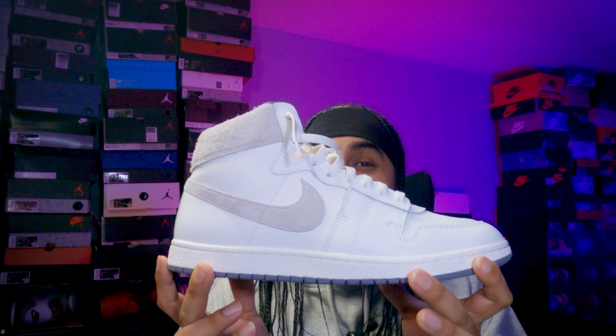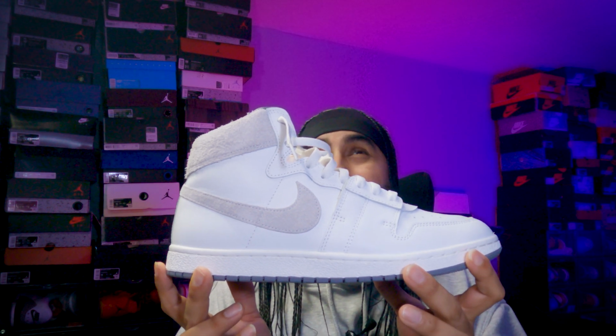This is why I believe the Jordan Airship is a great substitute, because it came in at roughly 135 pounds, and it gave you similar to what the Jordan 1 did in 2014, 2015, when the prices were 135 pounds. So this was a perfect substitute, and this is why I call the Airship a perfect substitute.